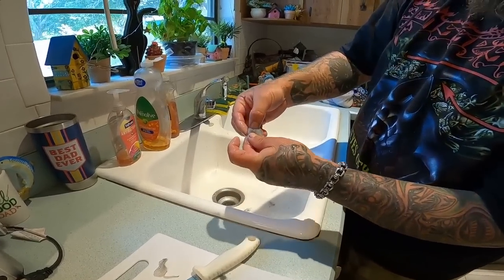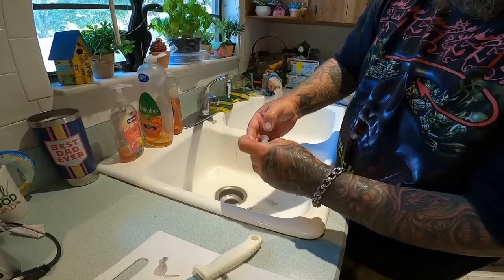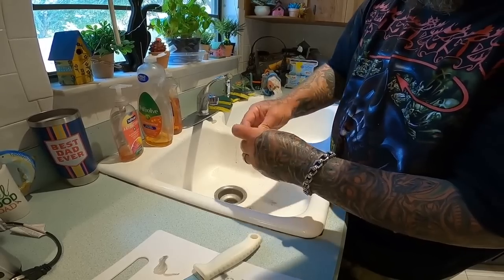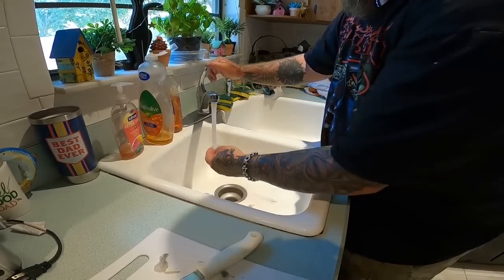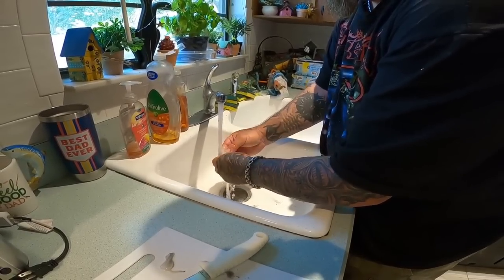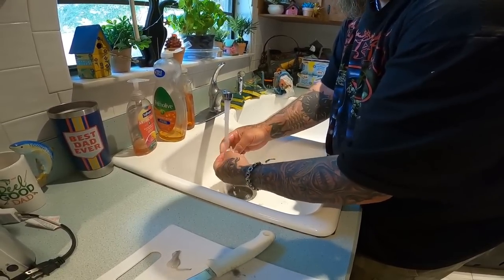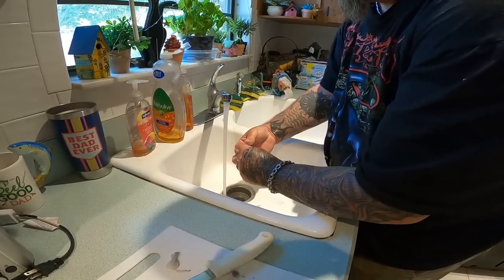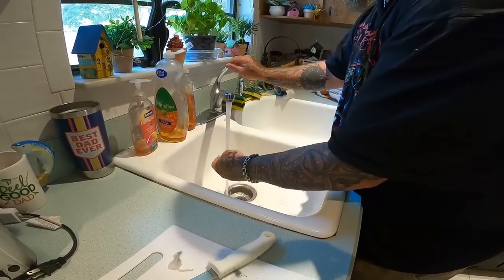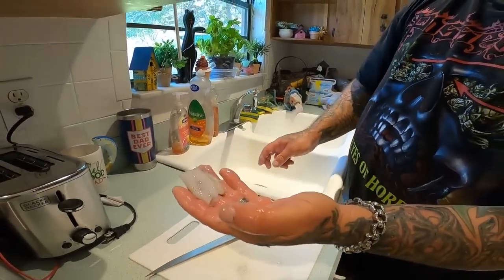And then you see the skin right here? All you do is just peel the skin back. Just like that. Peel all that back. Make sure all the skin's off. And you just make sure everything's cleaned out on the inside. And there you go. You got a little clean squid.